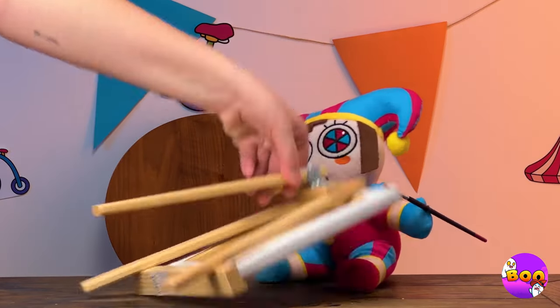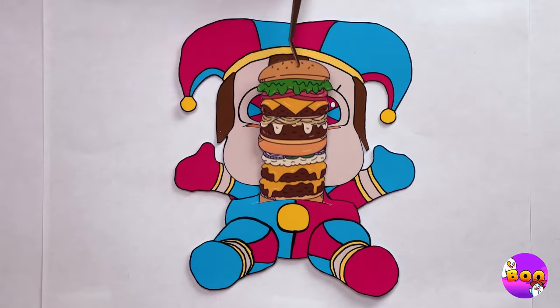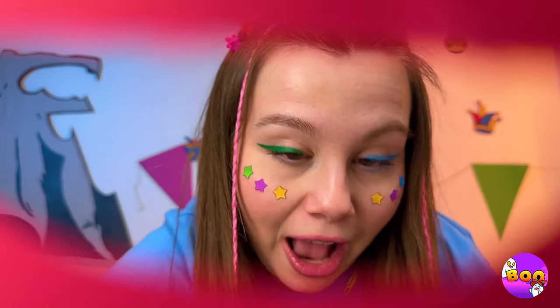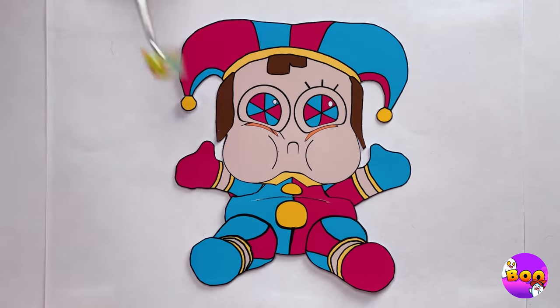Can we see your painting? Uh-oh. We'll take care of all that bloating. Someone's eyes were bigger than their tummy. Well, some carrots should perk you up. Some water, and seal it with a Band-Aid.